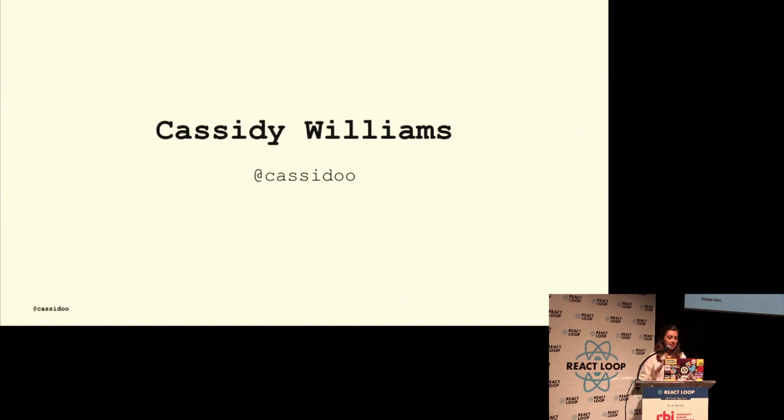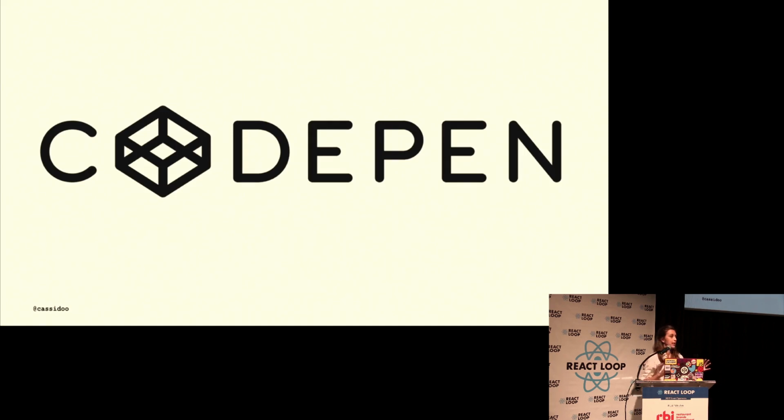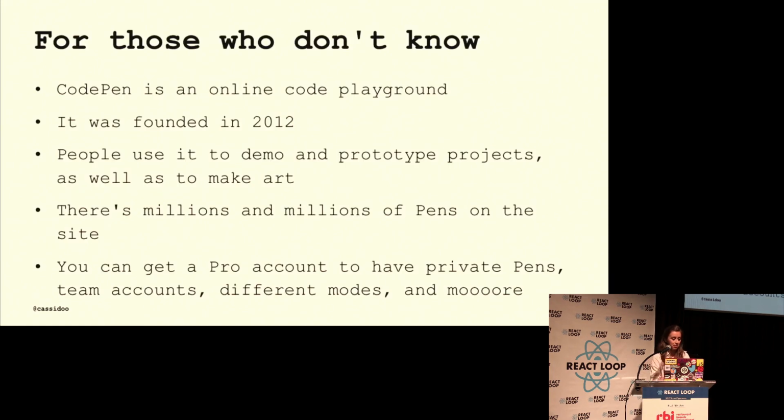So anyway, I work at CodePen. Who here knows CodePen? Yay! Oh, I'm so glad. CodePen is such a fun place to work. For those who don't know, because there's probably a handful in there who don't want to be too loud about being that. Anyway, CodePen is an online code playground.